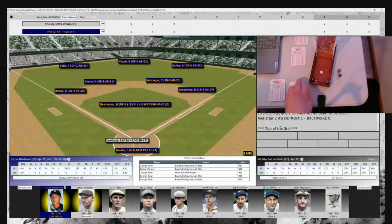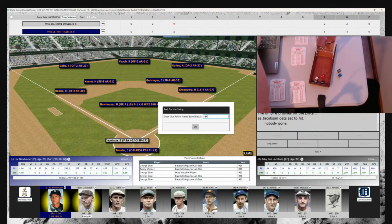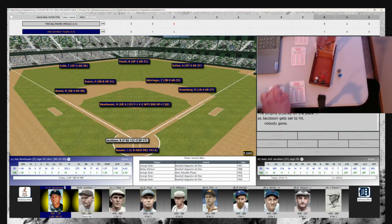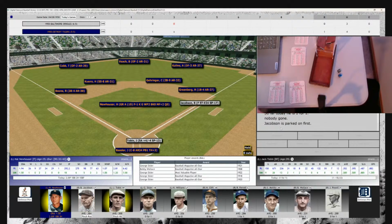We go to the top of the third. It's 1-0 Detroit. You have the top of the order due up. Baby Doll just made that great catch, followed by Tobin and Sisler. He grounded out to the pitcher his first time up. And that's going to be a base hit in the right field. Baby Doll's aboard here with a leadoff single. And up to the plate now is Jack Tobin. And Tobin's 1 for 1. He singled his first time up.